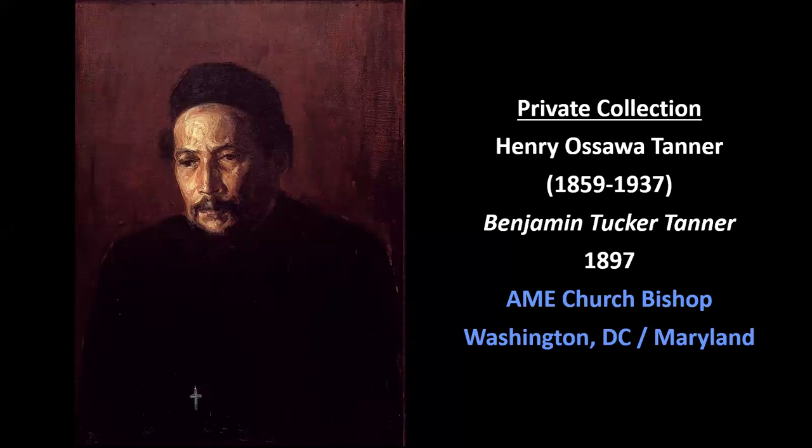Henry Ossawa Tanner's father, Benjamin Tucker Tanner, was a famous religious leader, writer and community activist. He was born in Pennsylvania, but most of his adult life and career he lived in Washington, D.C. and Maryland. I thought of Frederick Douglass because it's thought that this painting was done at a memorial to Frederick Douglass. Douglass had died, I think, two years before, and there was a big memorial event in Washington, D.C. which Benjamin Tucker Tanner participated in. And it's thought that this was when the portrait was made.